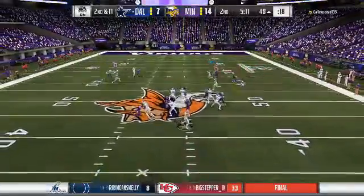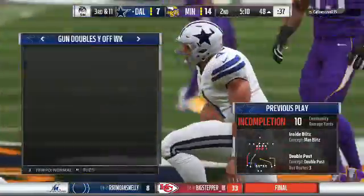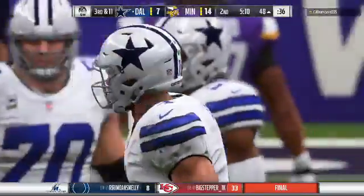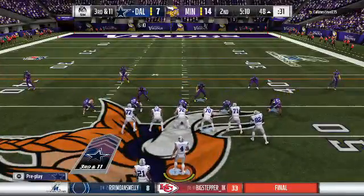A second down throw for Prescott. Oh, the ball comes out on the hit, but they'll say it's incomplete. I think he had to unload that one before he wanted to. He was right up in his grill. I think he was a dentist there without a license, don't you? Just not enough time for the play to develop. Just lucky it wasn't a fumble, really.